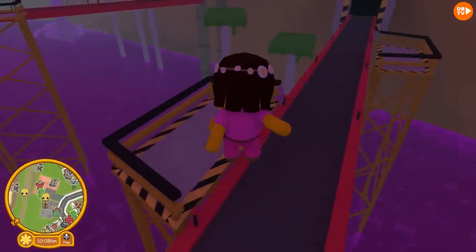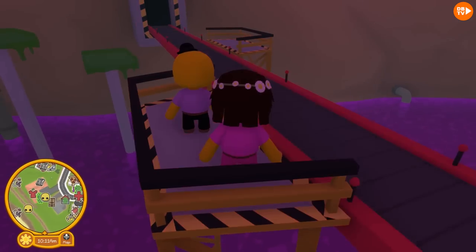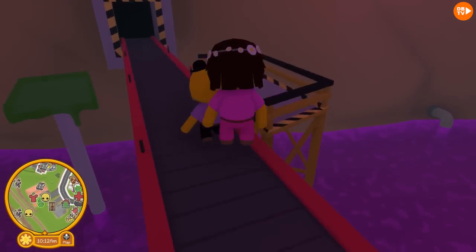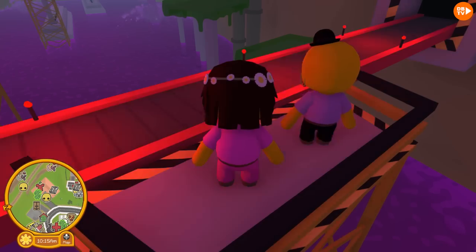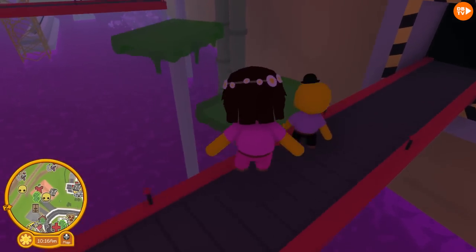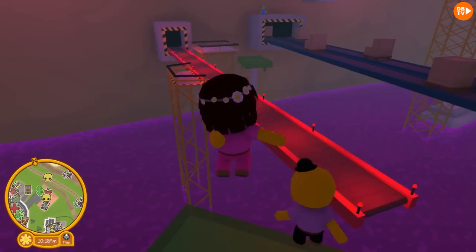Ma'am, go across this conveyor belt, and this thing actually will launch you off if you stay on it when the red lights are going. Oh, no. Go, go, go. And right here, there's more extremely bouncy jelly. Okay, let's go. Jump on this, and, whoa, don't go on that quite yet, because it will knock you off.